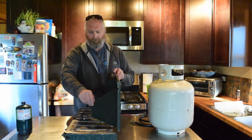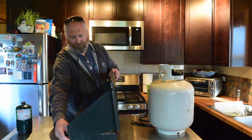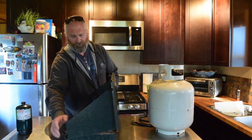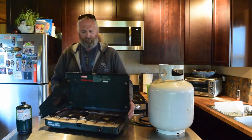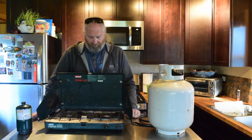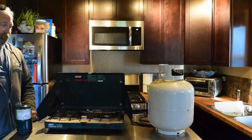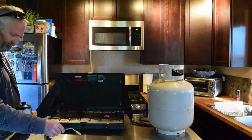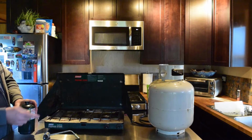So this folds out, and these are little windscreens that you can pop out to turn so that it's blocking the wind so it's not hitting the flame. But essentially it's a 2-burner gas cooktop, and they run on propane, which is readily available throughout the US in either the disposable bottles, which you can use on here, or in bulk.